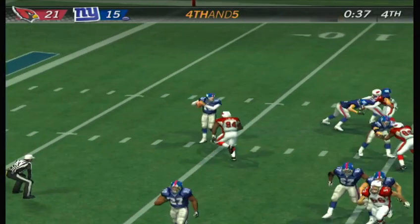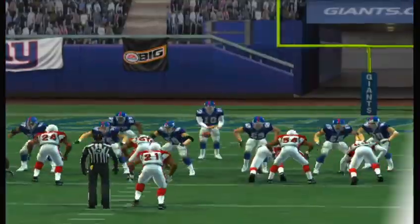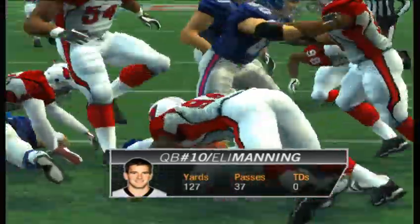Drops back, under pressure, stepping up. Ooh, what a collision. Look here, this is not what a quarterback is supposed to do on 4th down. It's your last shot. You're going for it. At least throw it up there and give your guy a shot. A sack is definitely not what you're looking for here.